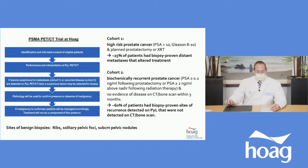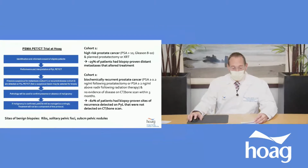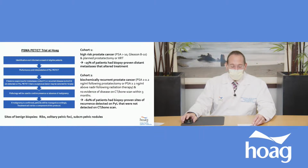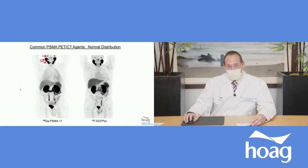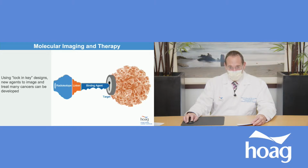Does PYL have any application to theranostics? Outstanding question. Theranostics is the combination of therapy and diagnostics. In this case, the PYL is the diagnostic component of PSMA-targeted imaging and therapy. We can visualize tumor that contains PSMA, and then there are other agents which attack the tumor to treat the cancer. As we said in this diagram, you can imagine this is the binding agent, binds to the PSMA, and we have fluorine-18, which is a low-energy emitting isotope.